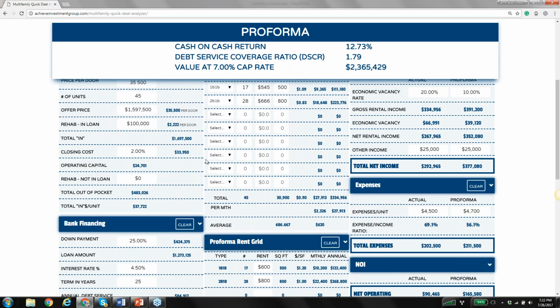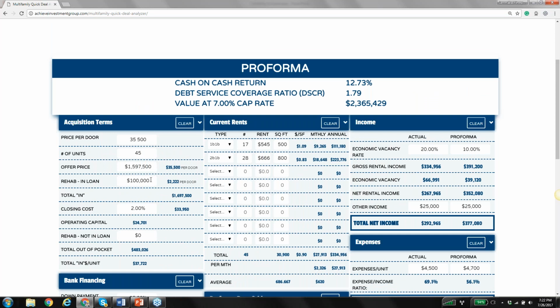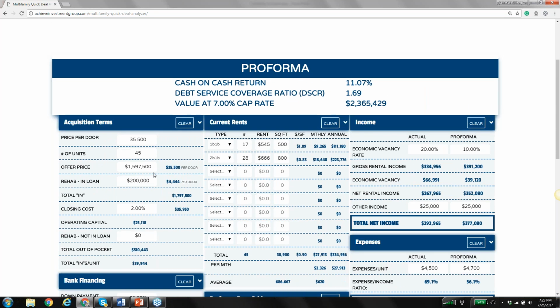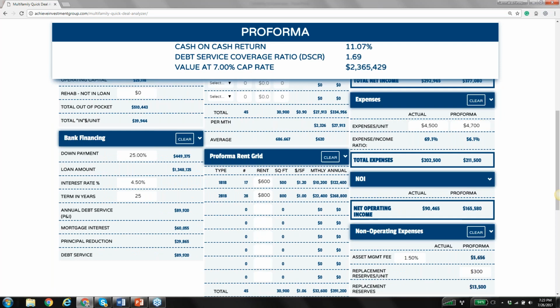So basically, you can play around with any numbers. Primarily, the number that you will be changing is rehab in loan, but all that depends on the feasibility study that you're doing on the property. So rehab in loan, like 100,000. Let's say you need more than that, you need 200,000. So you come back here and key that in and you get like 11%, which is still a really good deal. And valuation is 2.365 million, and you're buying at 1.59, which is almost $700,000 in increment after you increase the rent.